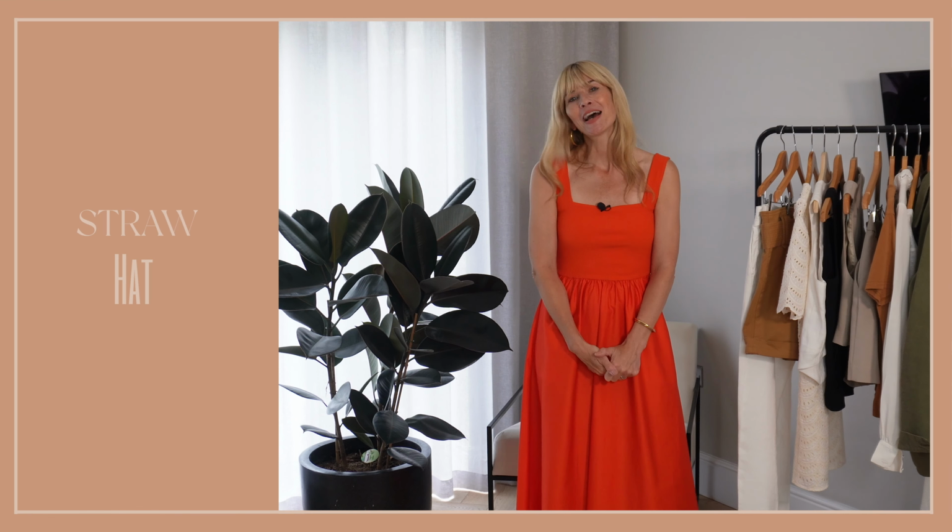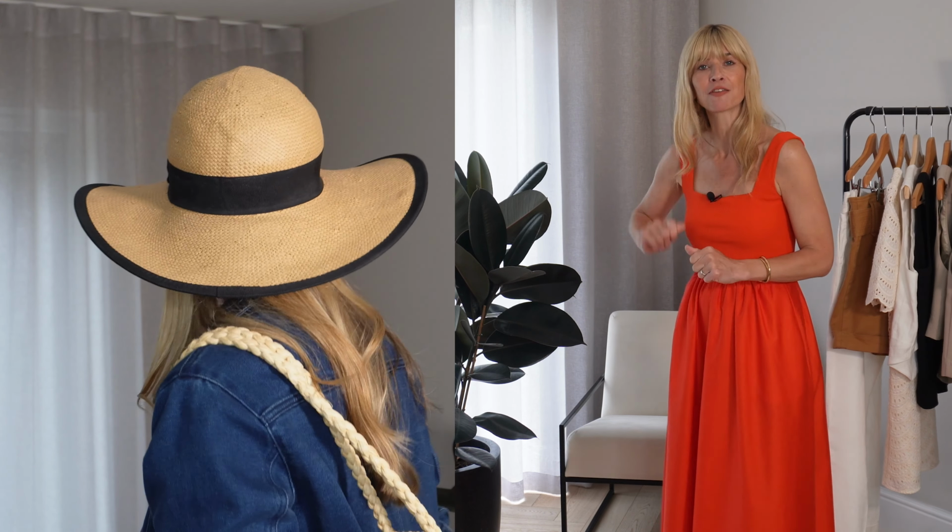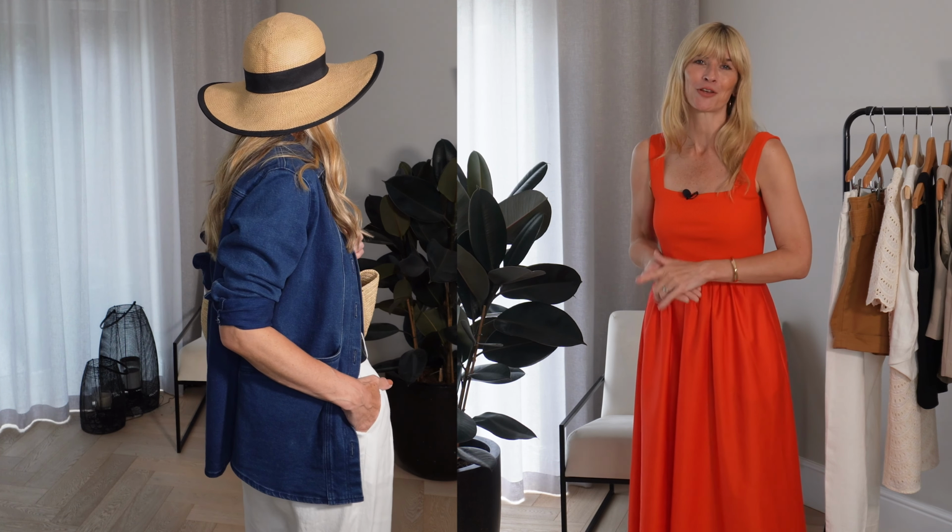The straw hat. And last but by no means least, and probably the most practical item I could add into my wardrobe this summer, would be a gorgeous straw hat. For all the money I have spent over the years on expensive potions and creams and peels, etc, if only I'd worn a hat more often, I'd have saved myself a pretty penny. And of course it is a rather chic looking straw hat too, so it just kind of finishes off all of those outfit ideas.